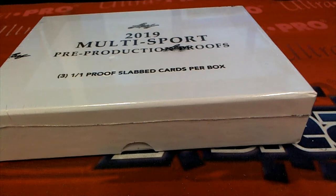Let's get a big hit in 19 multi-sport pre-production proofs. Pre-production proofs. These are all one of ones. We're going to start with the owner name random.